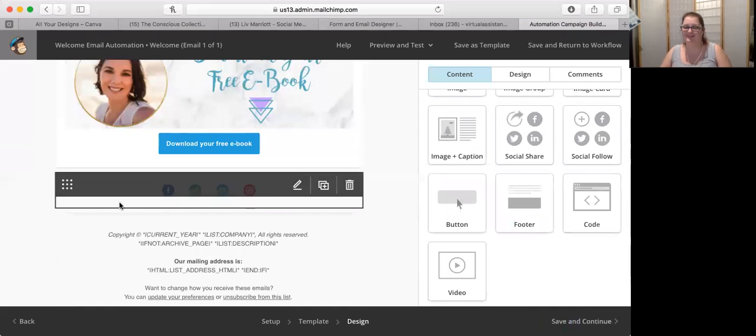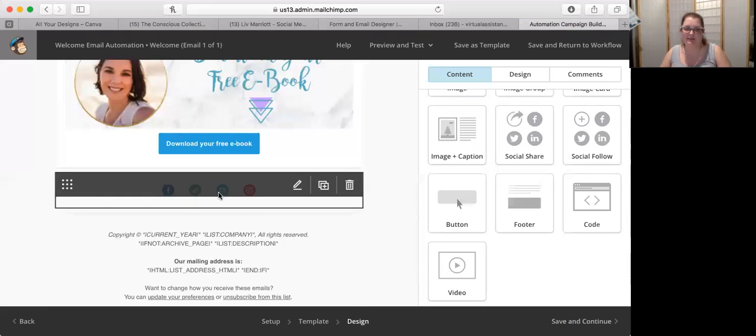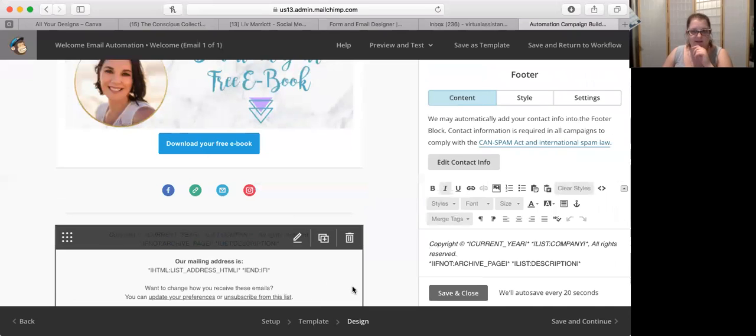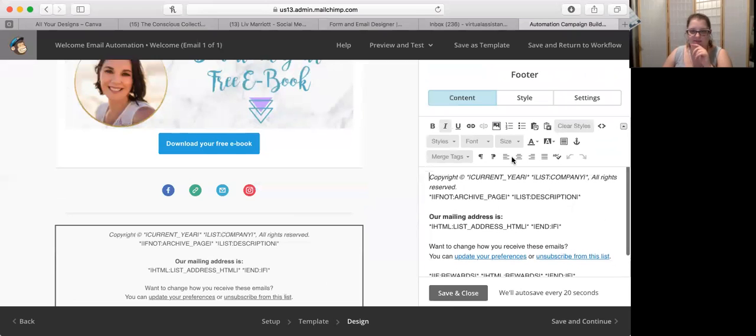When the person receives those emails, they're clickable buttons. So say they click on the email one, that'll generate an email to you. So yeah, it's pretty cool. And then down here is the part where it's all your copyright and everything like that.